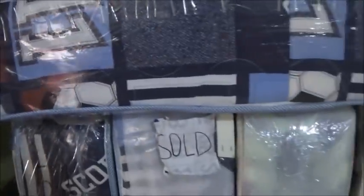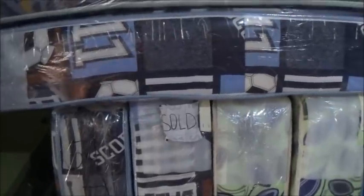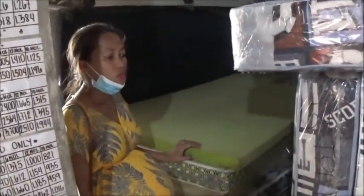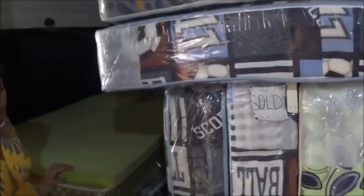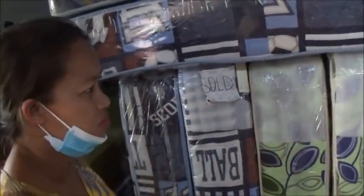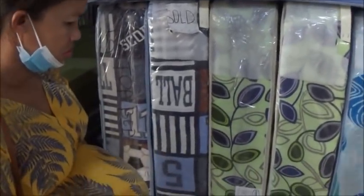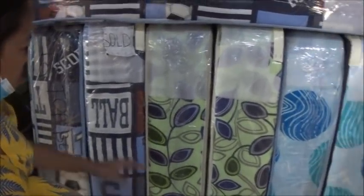One is a spring bed. Which one's the spring? This one, the very bottom. And then this one is foam. Maybe. Just take this one, to compare the difference, 10-2, 12-6. Difference.